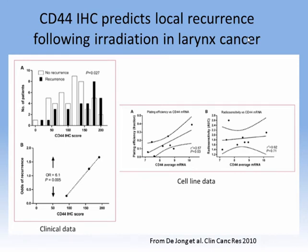This is a very interesting data set, the only one actually from clinical data which tries to relate stem cell markers to treatment outcome. Here we're looking at head and neck cancers, particularly larynx cancers. And what was done was they looked at CD44 as a marker for stem cells in this population, using immunohistochemistry to examine the level of CD44 expression in the tumor cells. And they related the level of CD44 expression in the tumor cells to the possibility that the tumors would actually recur.